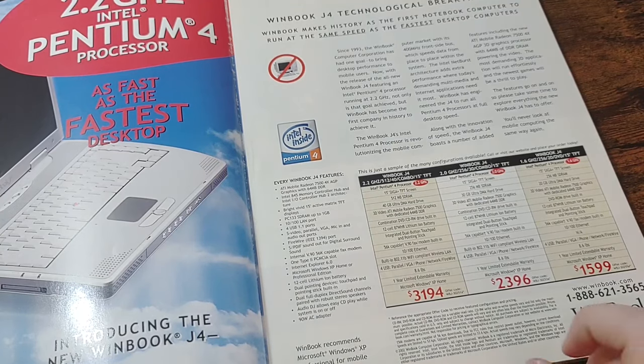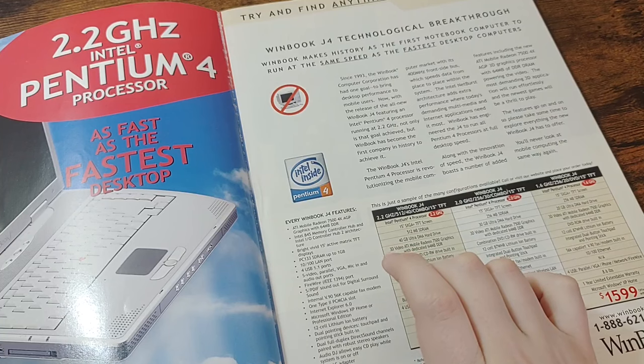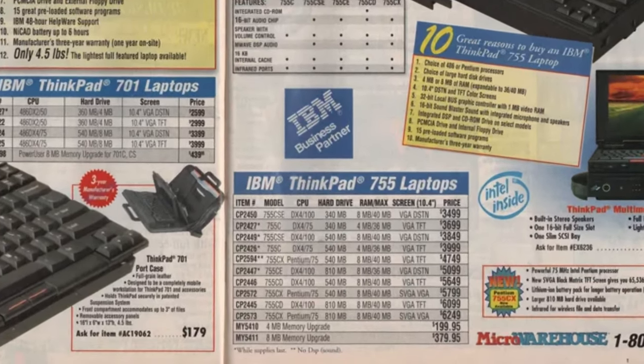How much RAM did it have? It has 1 gigabyte of SDRAM. Is that the same as regular RAM? 1 gigabyte was pretty impressive considering that in the 90s you had computers with just 8 megabytes of RAM.